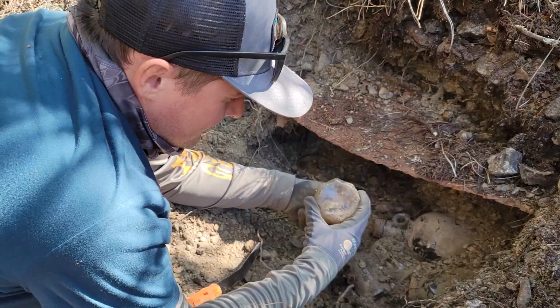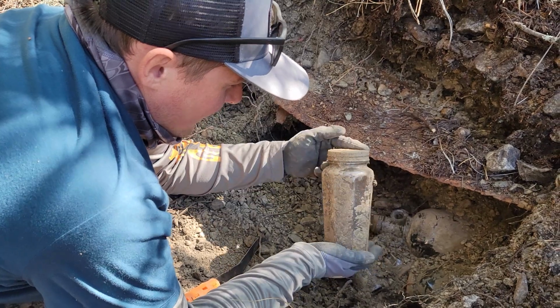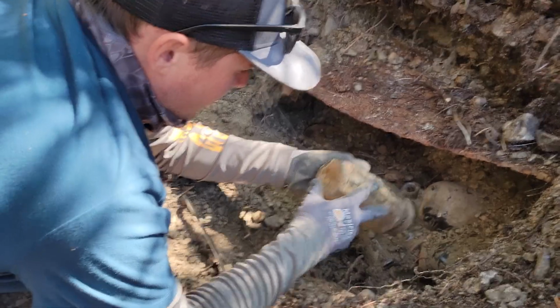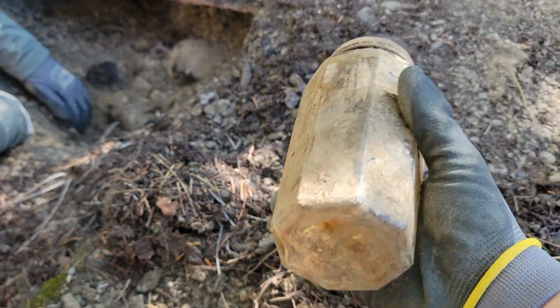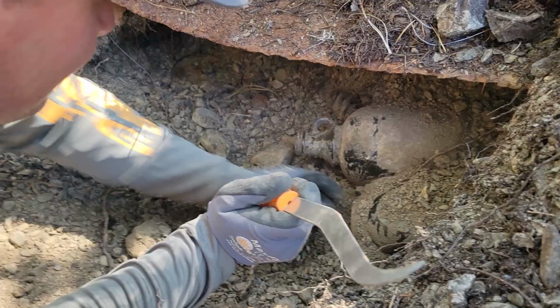Wow, look at that one. See how it flares up to the top? Yeah, that is really cool. No markings though. This looks like it's gonna be a neat jar. It's kind of square.